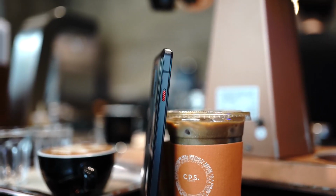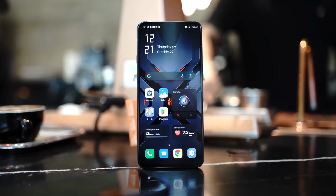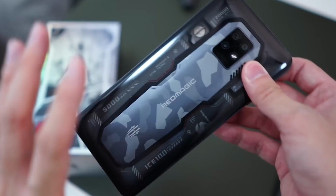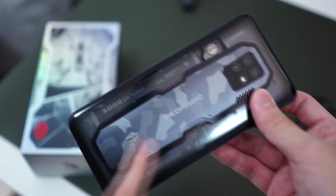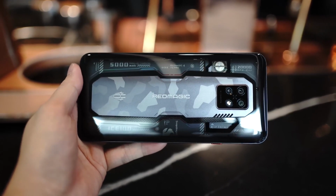Still, for the first time in a while, playing graphic-intensive titles like Genshin Impact at its highest FPS settings didn't make a phone feel like a hand warmer after 10 or so minutes. And when it came time to put the game down and charge the phone up, the cooling fan comes into play, preventing the battery temperature from overheating.